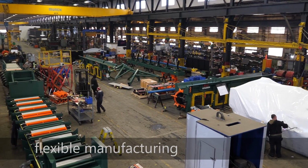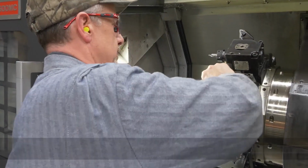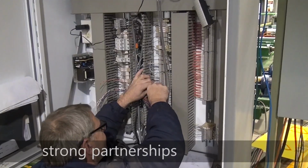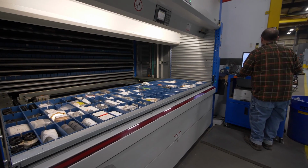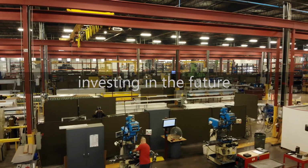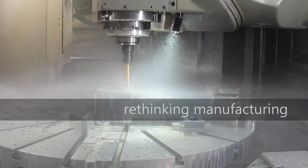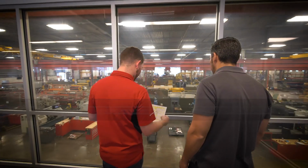USNR operates over 700,000 square feet of flexible manufacturing space across our 6 plants in the United States, Canada, and Sweden. We also work with an extensive network of highly qualified manufacturing partners, which allows us to quickly adapt to shifts in demand. In recent years, USNR has made significant capital investments in facilities and machine tools to increase our manufacturing capacity, reduce costs, and enhance quality. We've also retooled our state-of-the-art production processes to maximize throughput and flexibility.